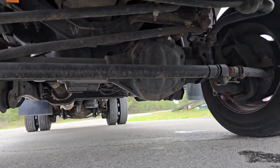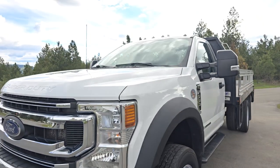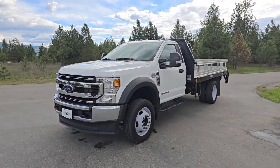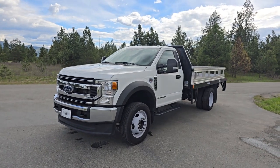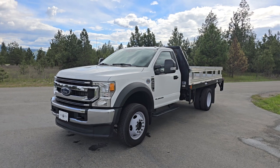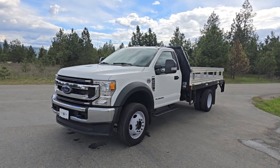So all in all, a really, really nice work truck. Again, 2021 550 regular cab, 12-foot flatbed with liftgate and only 40,000 miles on a 6.7 Powerstroke.